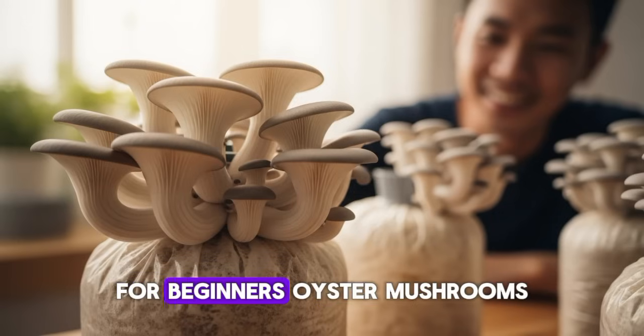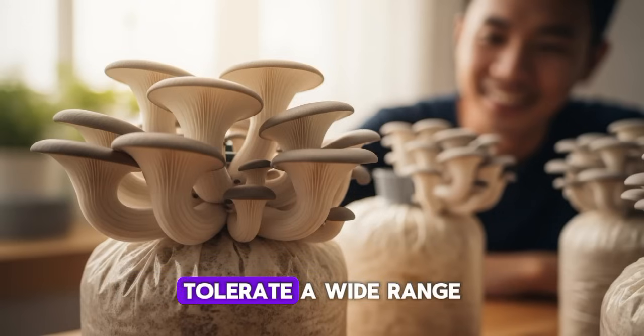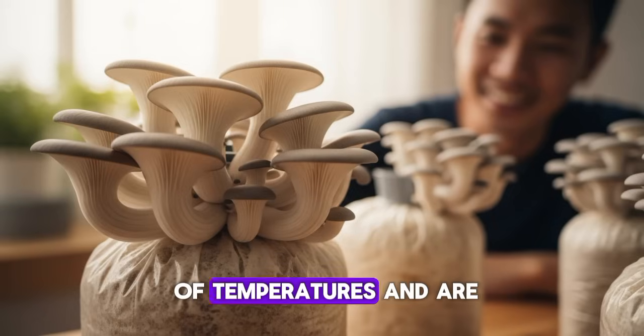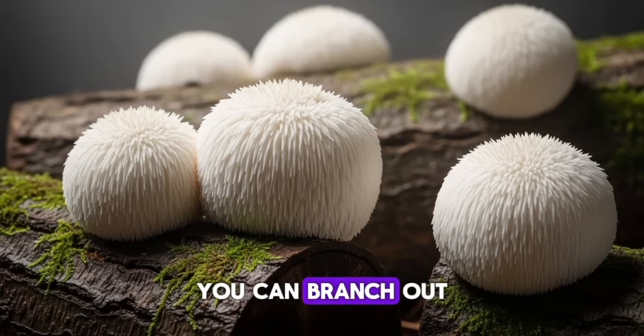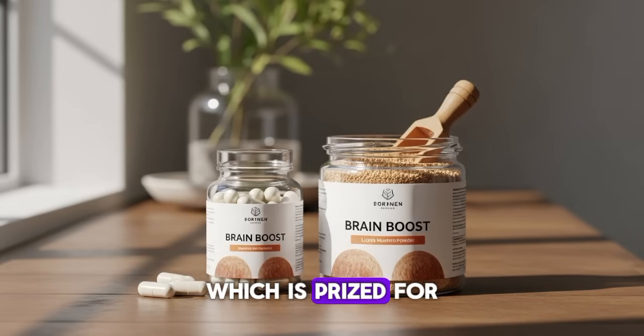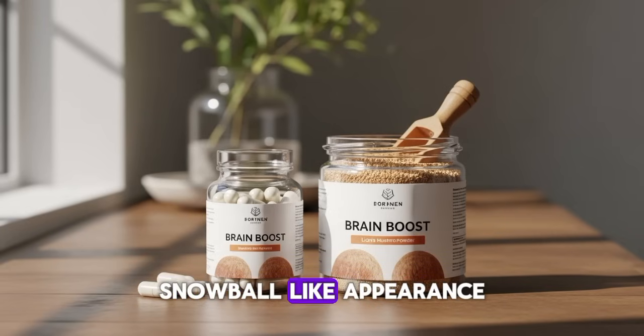For beginners, oyster mushrooms are the easiest. They grow fast, tolerate a wide range of temperatures, and are almost fail-proof. Once you get comfortable, you can branch out into more exotic types like lion's mane, which is prized for its brain-boosting compounds and fluffy snowball-like appearance.